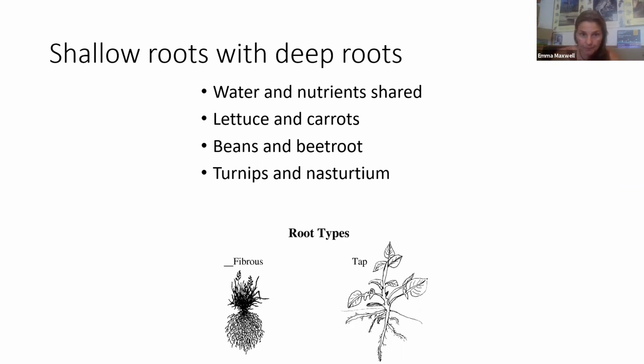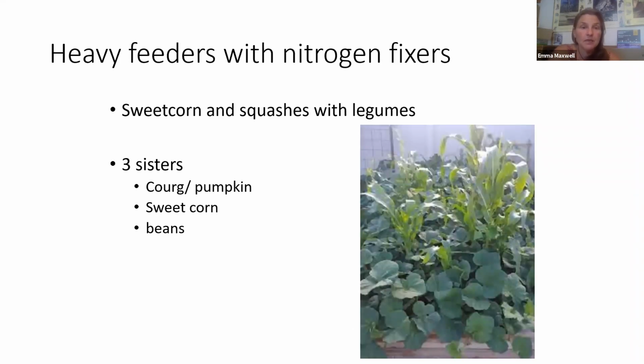Beans and beetroot, I also said about chard and spinach under your beetroot, and turnips and nasturtium. Nasturtium, same family as brassicas, so they're good together. But the nasturtiums are strong smelling, but not strong smelling of brassicas, so they don't attract the same flying pests. You could put heavy feeders with nitrogen fixers.